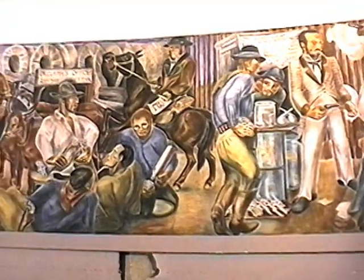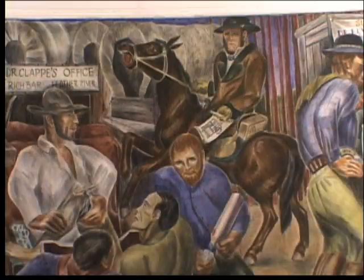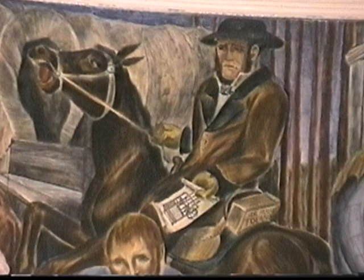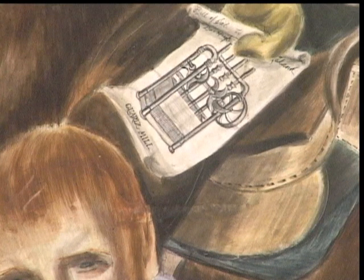In the panel on the far left, we see the arrival on black horseback of a very important physician into California during the Gold Rush time. His name was Dr. Hugh Toland, and he came from Virginia. In his hand, he's holding a diagram for a quartz mine, which was streaked with gold, and that was how he was going to make his fortune, extracting the gold from the quartz.